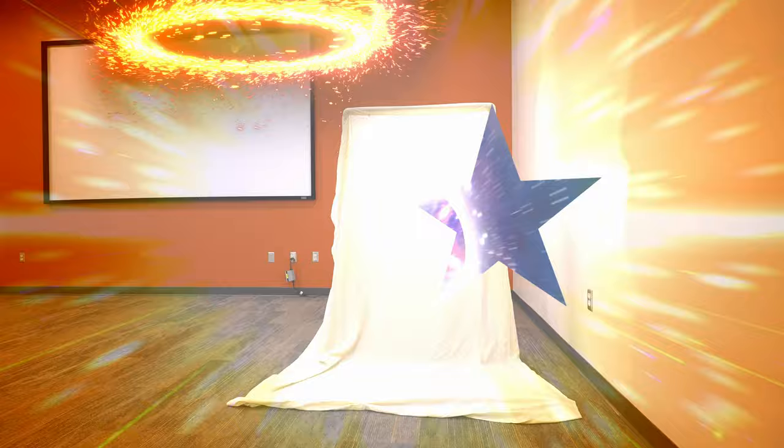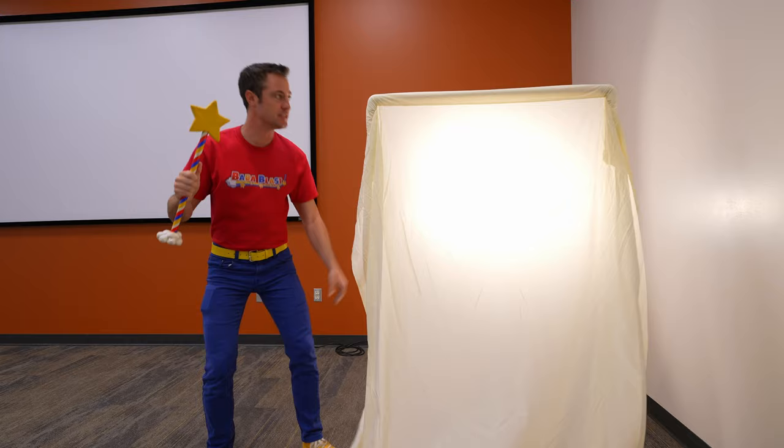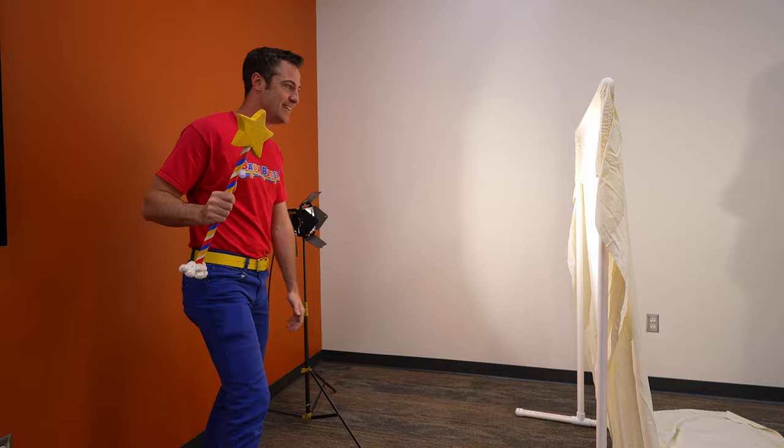Oh, Blaster, it's all set up and ready to go. If you want to make this at home, there's only three things you need. A sheet, something to hold the sheet up, and a light. Now we're using a super fancy light, but you can use a flashlight or even a light from your phone. And then we're all ready to make shadow puppets.